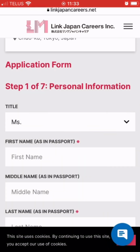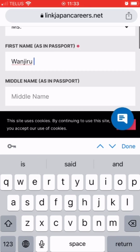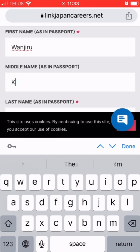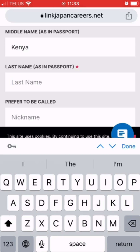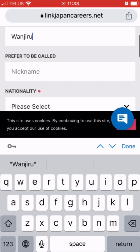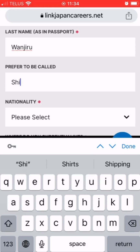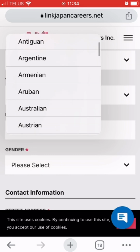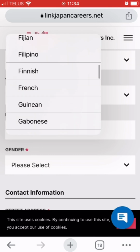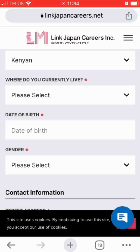So the first one is title, and I just picked Miss. The first name: there you need to put your first name as it appears in your passport. And then you go to a middle name. And then your last name, just as it appears in the passport. And of course, they also ask you about "prefer to be called." That's a nickname, so you can put whatever nickname you would like. Then next you're going to select your nationality. And yes, so we're going to write Kenya there. Yes, Kenyan.